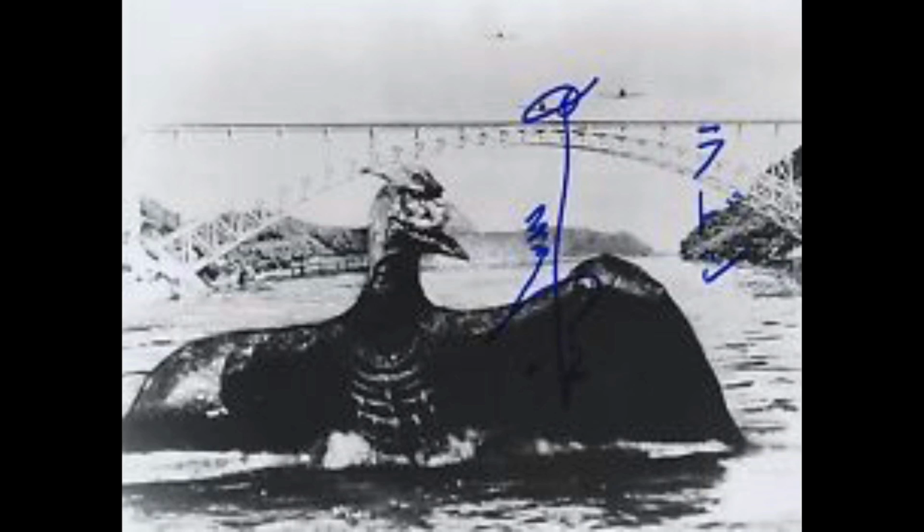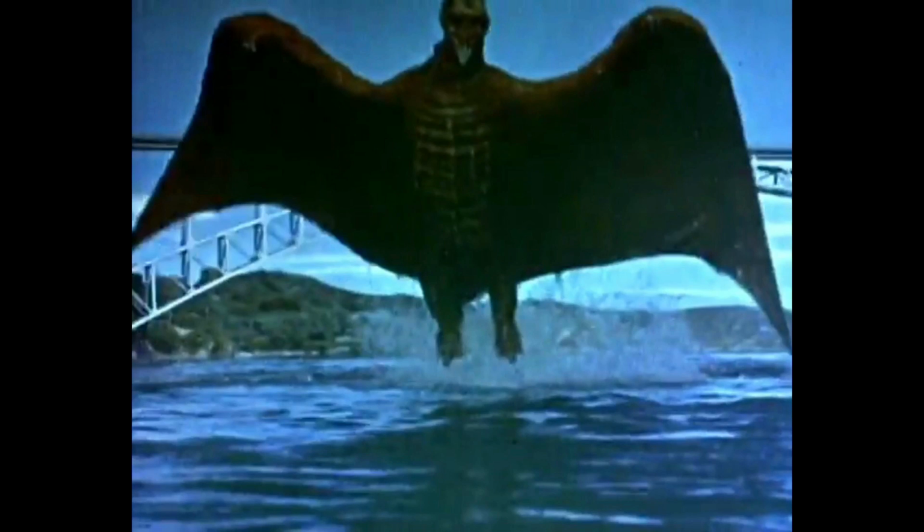The scene which captures the dedication of Haruo and Eiji the best is when Rodan attacks Fukuoka. Part of the scene involves Rodan flying over a bridge. During filming, the cables suspending the Rodan suit broke, and Haruo took a 25-foot plunge into about 1.5 feet of water. This shot was not kept in the final product, but a short clip of him being lifted from the water remains in the film. The reason why the shot is so short is because the suit now weighed 300 pounds after soaking up the water, and so shortly after being lifted, the suspension broke again.